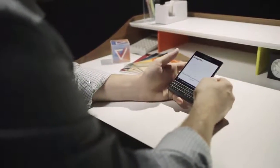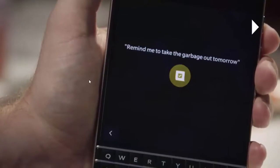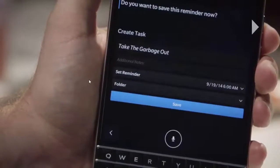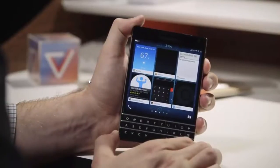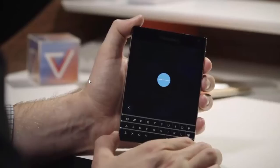It's the area where Blackberry has the most potential, but it's still unfulfilled. But the biggest new feature in Blackberry 10.3 is the new virtual assistant. It's like Siri, it's like Google Now, it's like Cortana, but it's just not as good. This virtual assistant can perform some features by default: web searches, make calendar appointments, set reminders, and do more with just your voice.